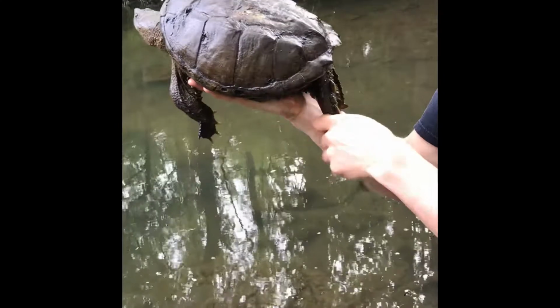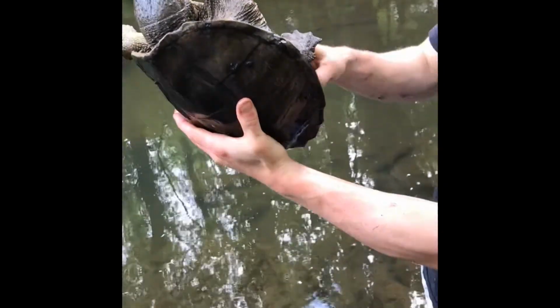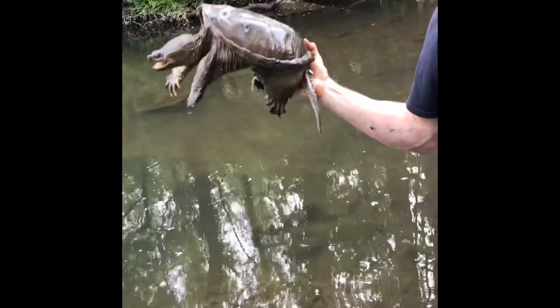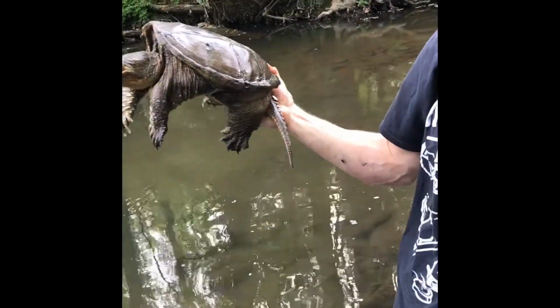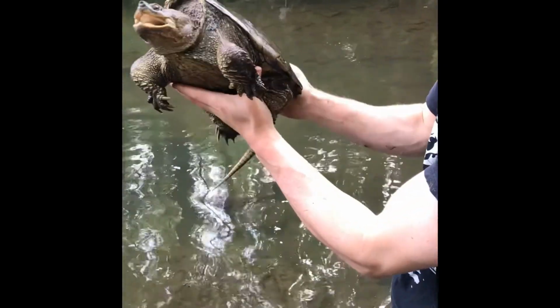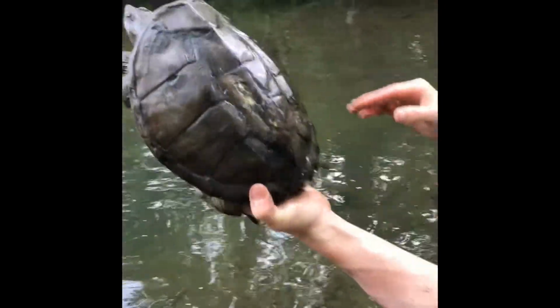Yeah, awesome. This girl is actually big enough to breed too. She could be producing follicles right now. Anyway, there's some huge snap turtles in here. That hurt. I've caught a huge male in here, so hopefully we can come across him. Yeah, but this one of those girls. I'm gonna record her, let her go.